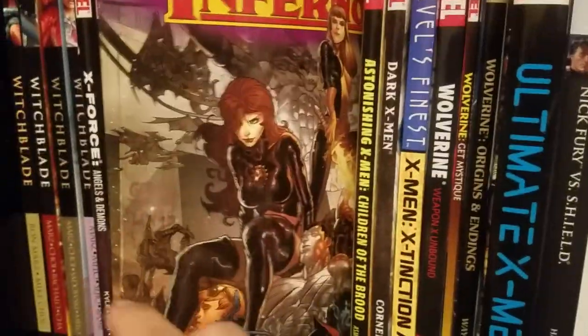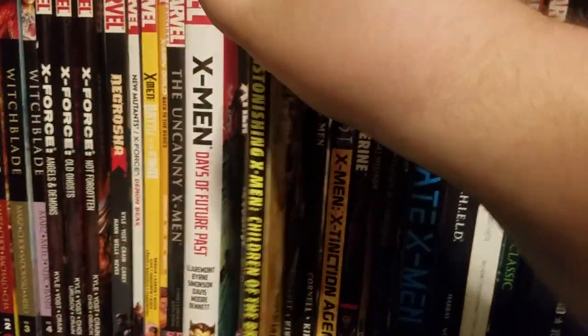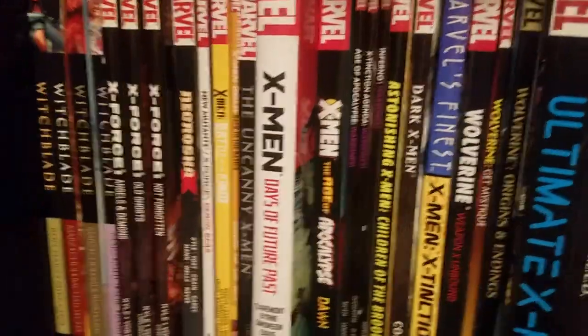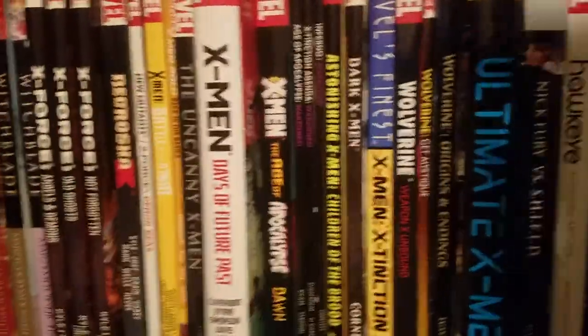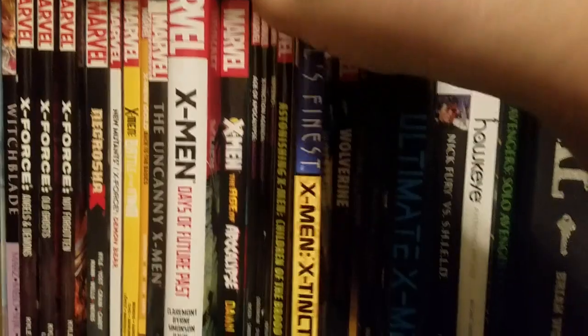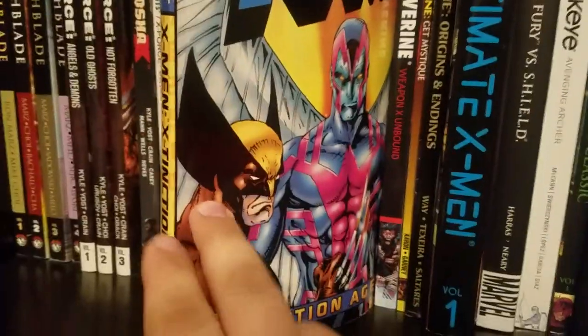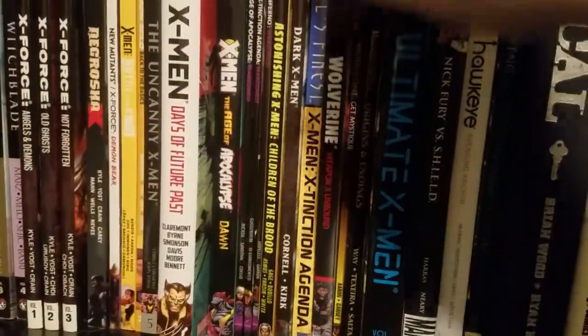It's another X-Men book. Then we have one I really didn't care for, which was Astonishing X-Men Children of the Brood. I really didn't like the artwork in it. It wasn't my favorite. The next we have X-Men Extinction Agenda. It's a classic. Then we have Wolverine Weapon X Unbound.